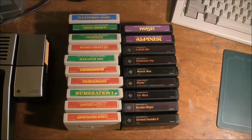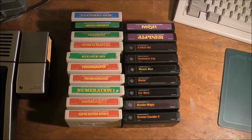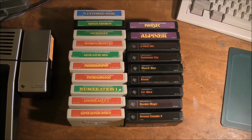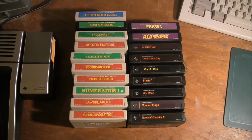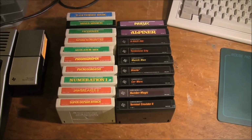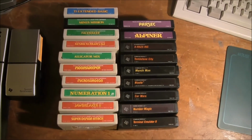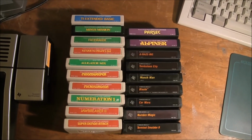Here you can see the cartridges I've got for the machine. Now, the bulk of these cartridges, by far the bulk of them, were donated by a TI-99-4A enthusiast who lives in the USA. He mailed them over to me. His name's Jim Fetzner. So just a shout out to Jim and a thank you for his donation.